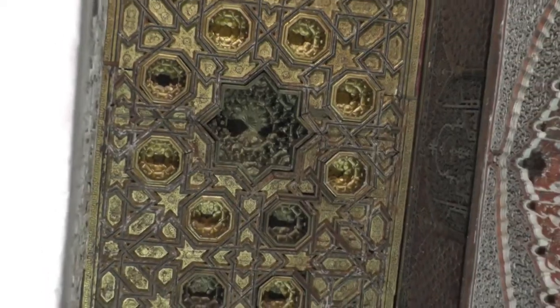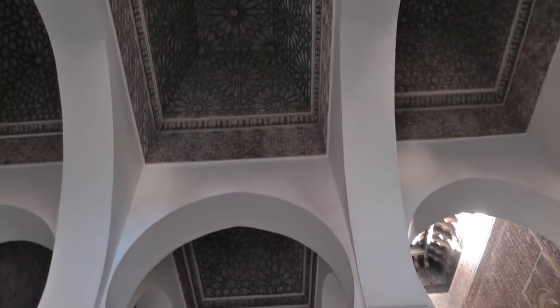And today we're going to show you the Saadian tombs here in Marrakech. They are a burial place of the late 16th and early 17th century of the Saadian dynasty. And now we're going to show you around here a bit.